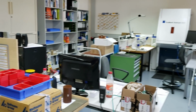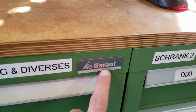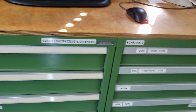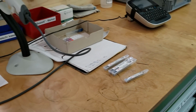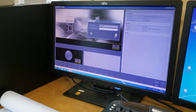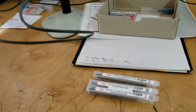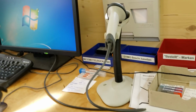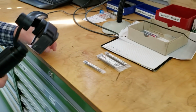This is the tool room. So I noticed they have Garant Hoffmann everything. Benches, tables, drawers. We do have a software, I don't know if you know it, it's called Zoller. Zoller, yeah? You know that one? Yep. So it's the software for tool management. Every tool has a barcode and you scan it with the scanner, and then it tells that I've taken one from the system. I'm using it for this job even.